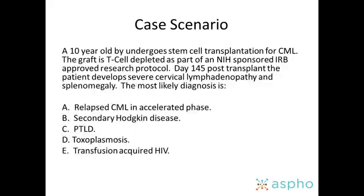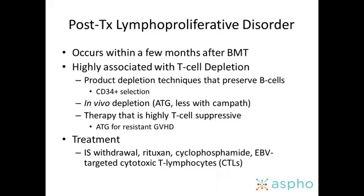Another case scenario for you. You have a 10-year-old who got a T-depleted transplant, and he presents with significant cervical lymphadenopathy and splenomegaly. Most likely diagnosis is, and we're going for PTLD here. So let's talk a little bit about post-transplant lymphoproliferative disorder. This occurs within a few months after transplant, and it's highly associated with T-cell depletion.